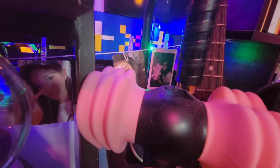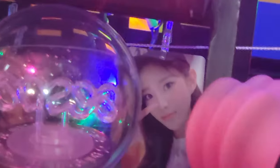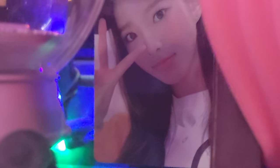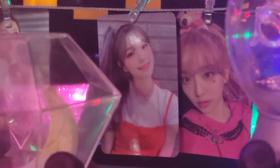Oh my girl, that is Yubin. She has a little teddy bear. It's actually so adorable, guys. Like, you don't even understand. And it's a Polaroid, and it's so cute. Speaking of cute, Monday, oh my goodness, Monday, y'all just don't even know. Oh, these cards are touching, I need to fix that, but yeah, that's cute.